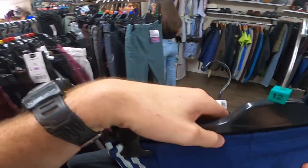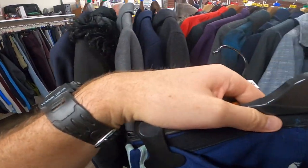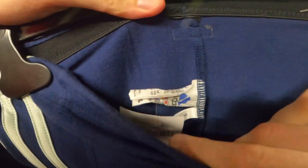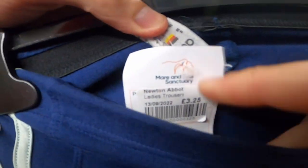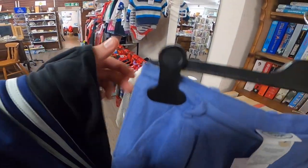Now, always check the women's. These are a pair of true vintage Adidas, almost like compression pants. They're from 1999, not that's going to pick it up too well. Vintage tag, and they're £3.25. Really good condition, no snags, no stains. But you know what, I fancy giving them a go. Probably only £15, but that's okay.